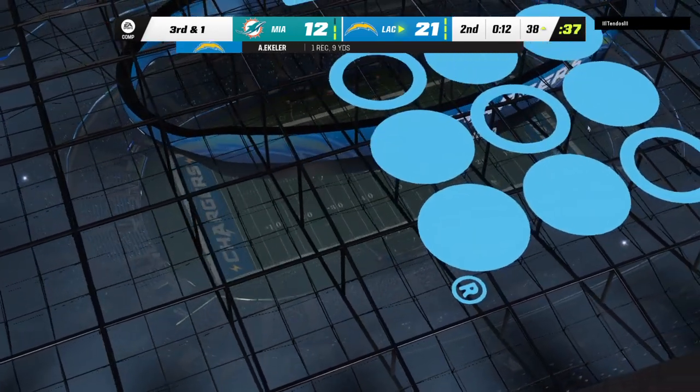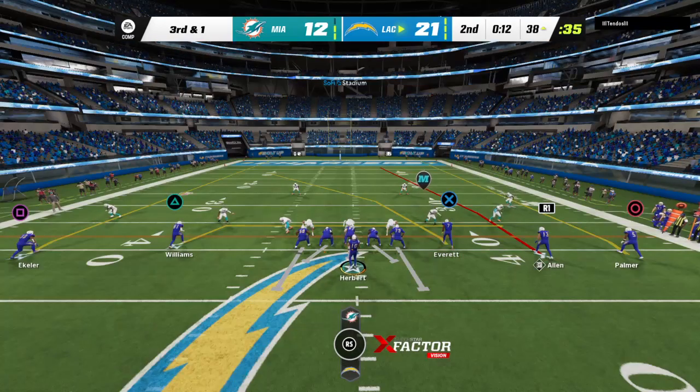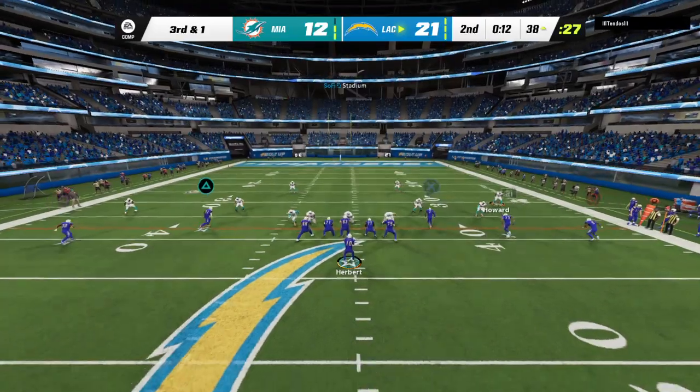So much of this game is about leverage. We always talk about low man wins in the trenches. Well, it's like that at just about every position. And sometimes if you lose that leverage and you're losing the battle, just jump up at the line of scrimmage and try and bat the ball away. And that's exactly what happened there.